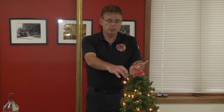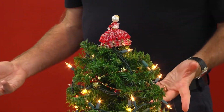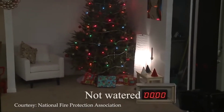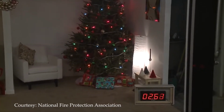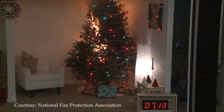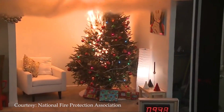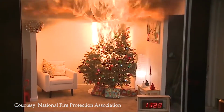First thing, Christmas trees. If you're using a live tree, get a fresh tree. You can tell that by grabbing a branch and pulling on the needles. If the needles come off, that's not a fresh tree. When you get it home, make sure you cut a little bit off the end, put it in water, and keep it well watered throughout the entire holiday season. Check it every single day to make sure that it is watered and that it is not drying out.